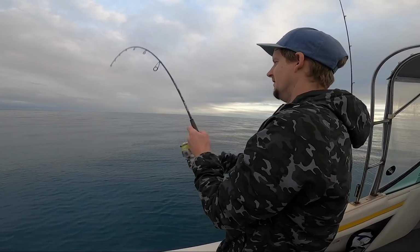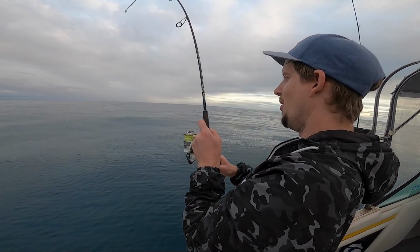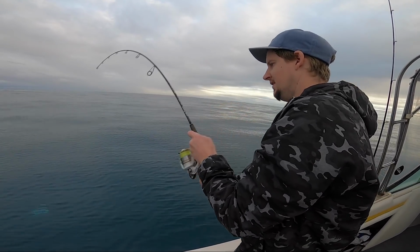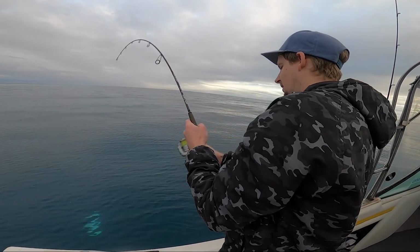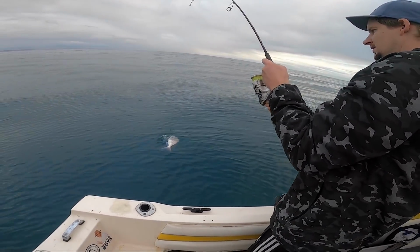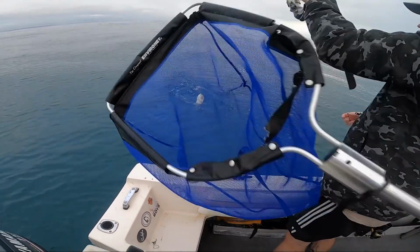Oh, there it is. What is that? Oh, it looks long. It's coming up wide, eh? It looks long. Is it, no, pink? It's pinky, I think. That's pink. You can see hints of blue. Definitely a pink. Yeah, it's a pinky. Hang on, it's size.